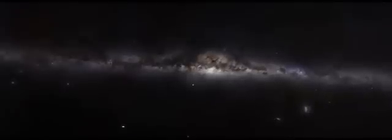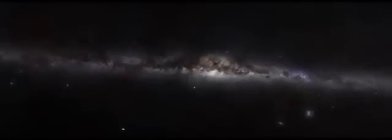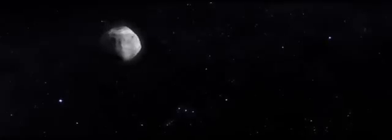Home to billions of stars, rising and setting over billions of worlds, including our own. In this vast expanse, how did our sun, the Earth, and the planets come to be? In recent decades, our understanding of the solar system's evolution has greatly improved, but deep questions remain. To answer those questions, astronomers are preparing to visit someplace very small.